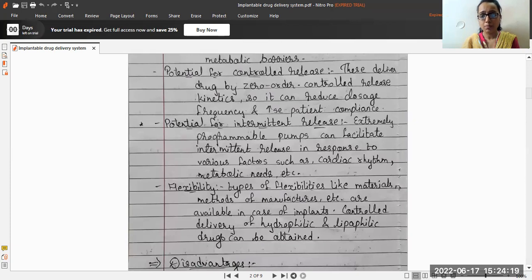Extremely programmable pumps. These implantables are known as pumps. These extremely programmable pumps can facilitate intermittent release in response to many factors such as cardiac rhythm, metabolic needs, etc. These pumps can be made in such a way that they work according to the cardiac rhythm for the drug release pattern. As the cardiac rhythm goes lub, dub, lub, dub, so the drug release will be produced in the same pattern. Release and stop, release and stop.